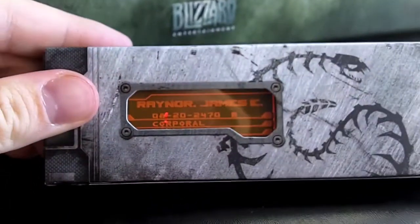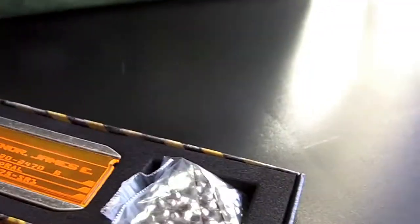So it's gorgeous. You got the game DVD. You got behind the scenes DVD. You got a soundtrack. You got, this was really neat. Let me fix my camera. This is like a dog tag here, a dog tag from the game. As I try to break it.